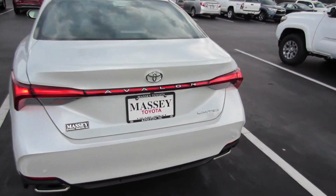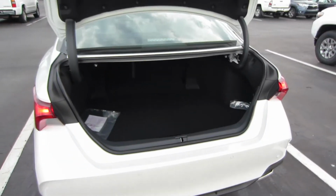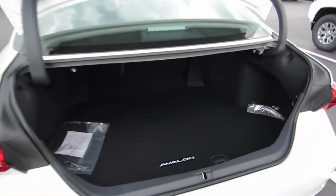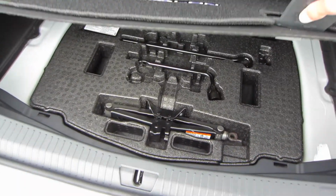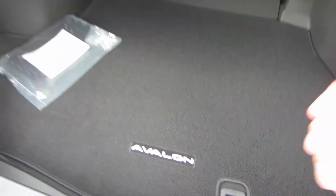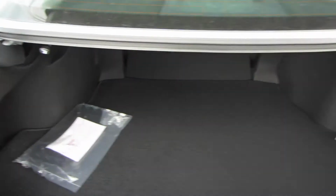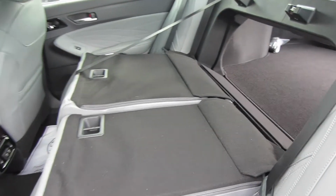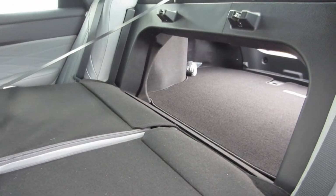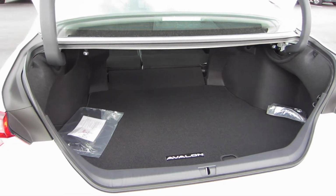Now, coming around back, go ahead and press the trunk release underneath the N of your Avalon logo. The trunk will pop right open. A nice touch as well is you do have a temporary spare tire and jack located underneath your floor, standard on all Avalons, which some competitors can't say. But your 60/40 folding rear seats can be activated by pulling like so, and then they just do fold flat. And that does expand your standard 16 cubic feet of cargo room vastly into the rear seats.